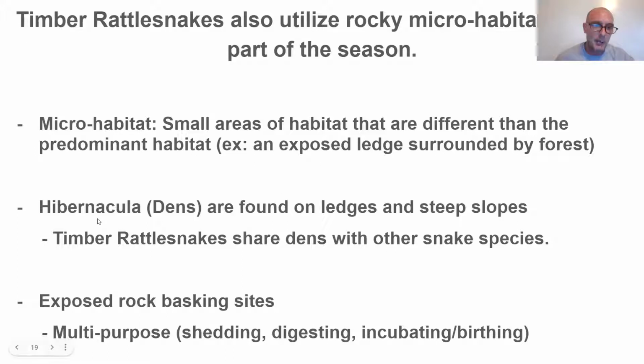The dens, the hibernaculum, where rattlesnakes spend their winters, are found on ledges and steep slopes. All right, that's another type of microhabitat that they need to survive. And they share their dens with other snakes: copperheads, black racers, rat snakes, garter snakes, water snakes, milk snakes.